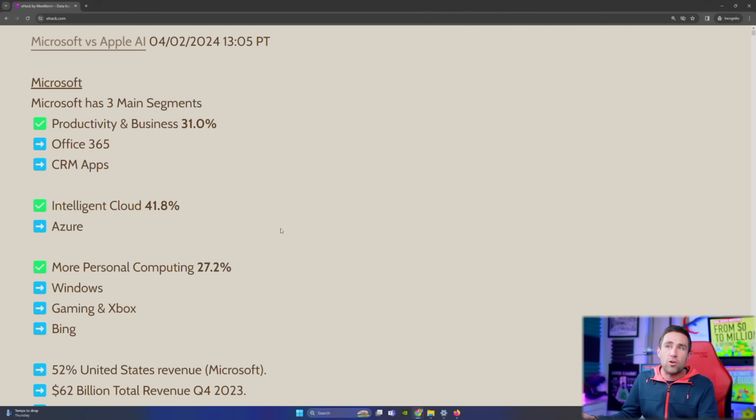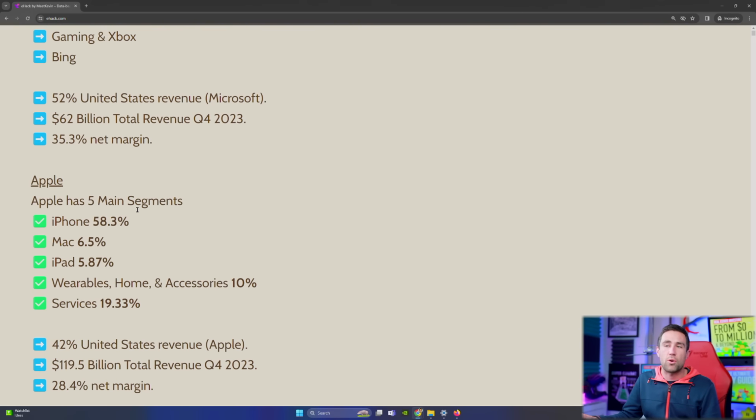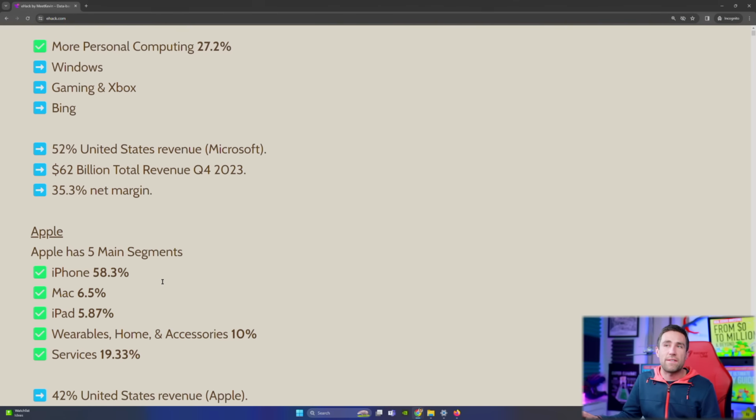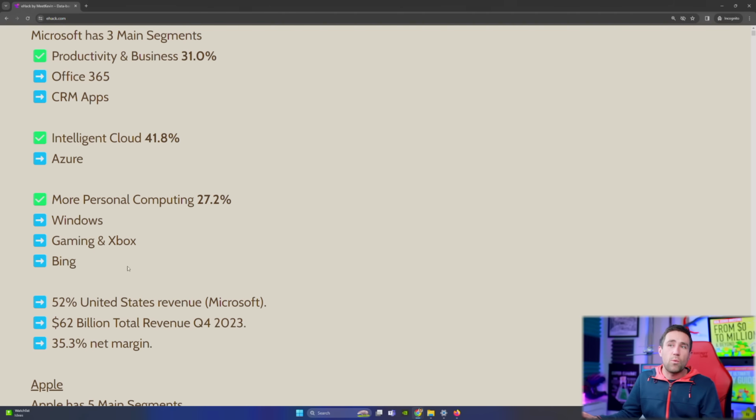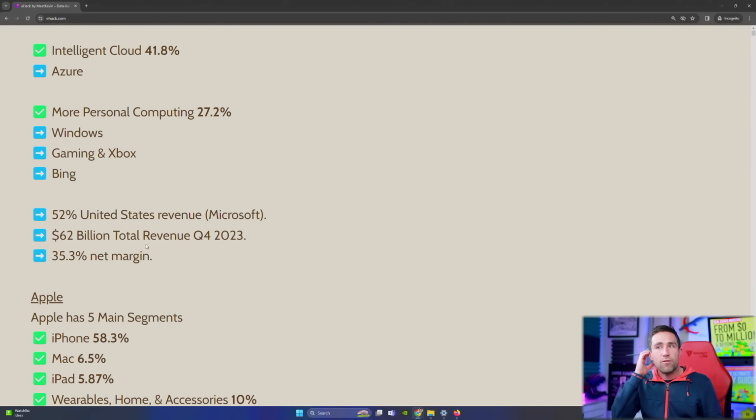Now, keep in mind, Microsoft is primarily a services business, right? And you can see this all broken down on ehack.com. I broke down the different segments. Microsoft, while they have the physical Xbox, most of their stuff is either in service games, like game design, Windows, Microsoft Azure, obviously servers, it's a service, right? Bing, 365. These businesses make a lot of money for Microsoft.